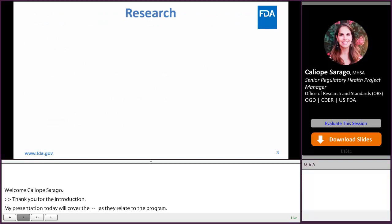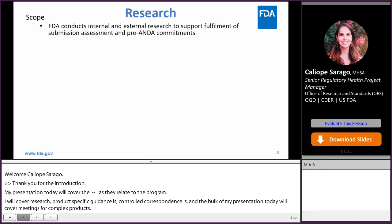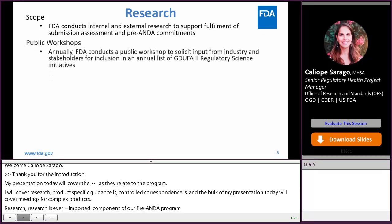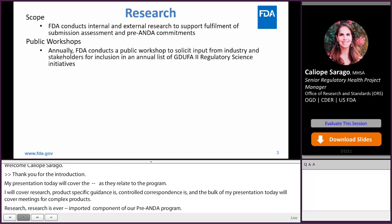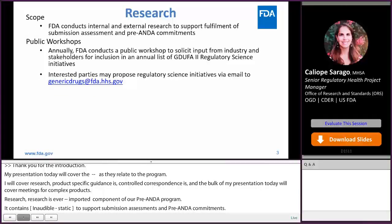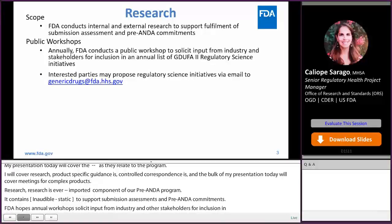Research. Research is an important component of our PreANDA program. FDA conducts internal and external research to support submission assessment and PreANDA commitments. FDA holds annual workshops to solicit input from industry and other stakeholders for inclusion in an annual list of GDUFA regulatory science initiatives. You can propose initiatives via email to genericdrugs@fda.hhs.gov.